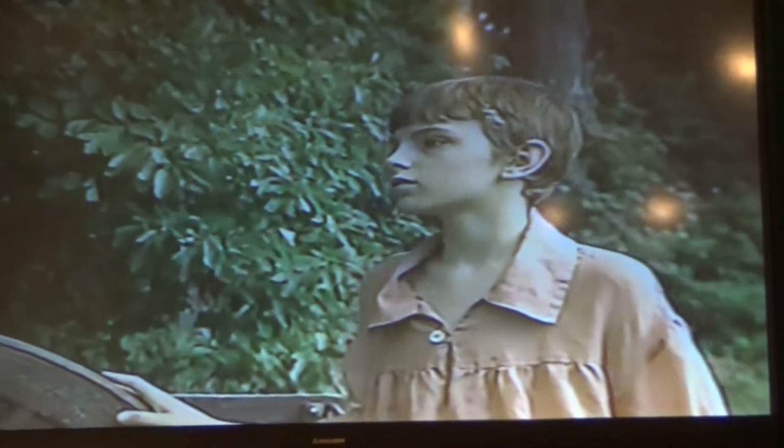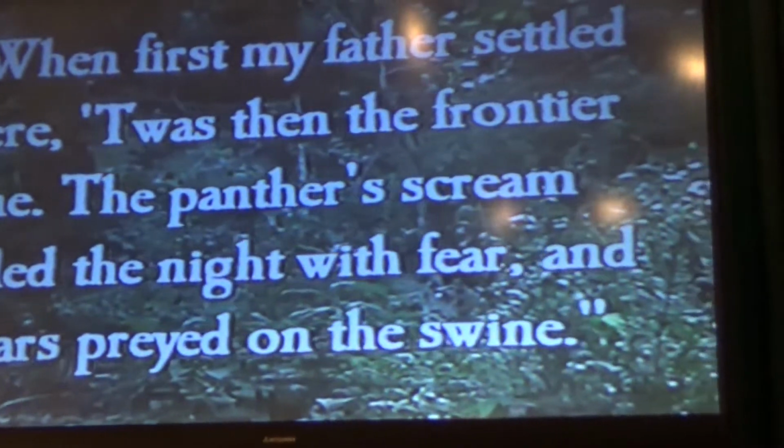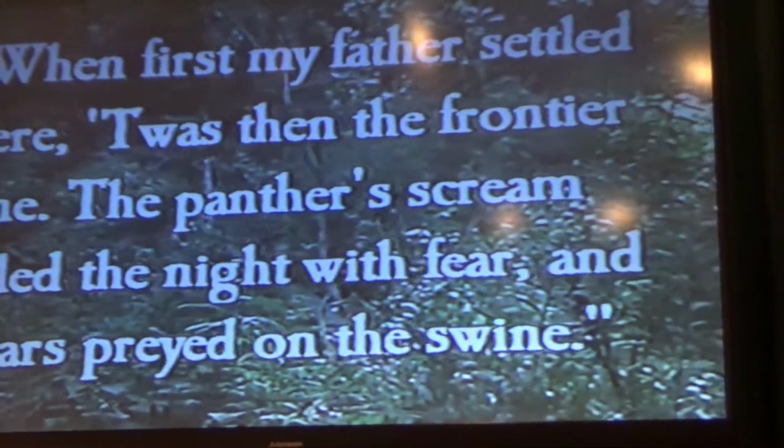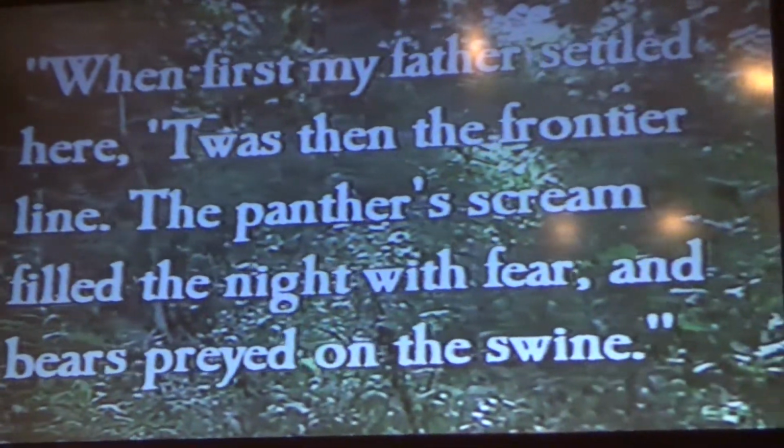He would later describe his new home with these words: "When first my father settled here, 'twas then the frontier line. The panther's scream filled the night with fear, and bears preyed on the swine."